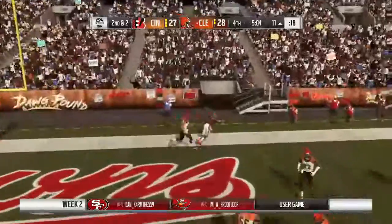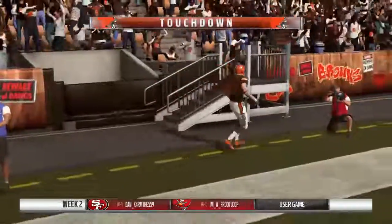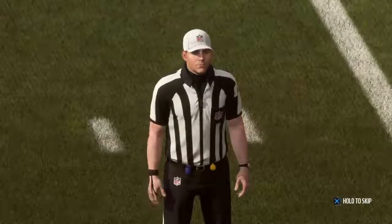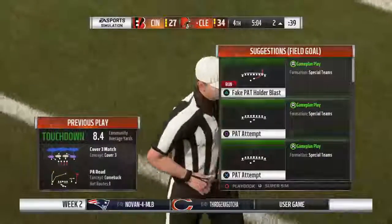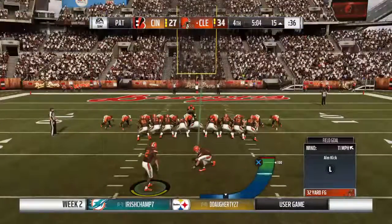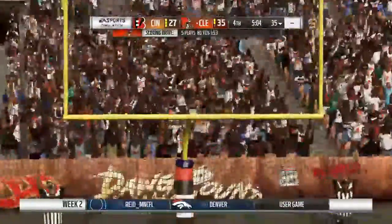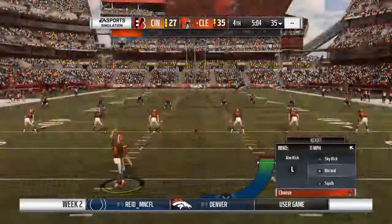I'm going to keep firing. Eluding the pressure. And that's going to be caught for a Browns touchdown. As his guys are in for 6, and the Browns add 6 to their lead. Such a view to dot the I. It took them an extra look, but they found out it is a touchdown indeed. The official says this one counts.